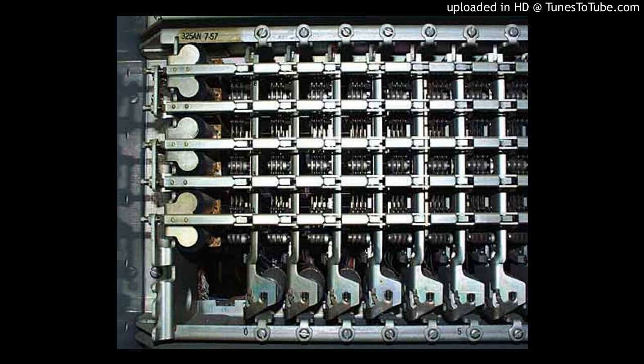Same marker group number 1. A different number 1. Five, one, six. First number 1.